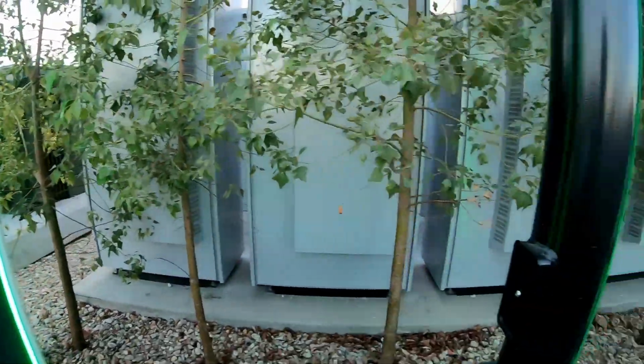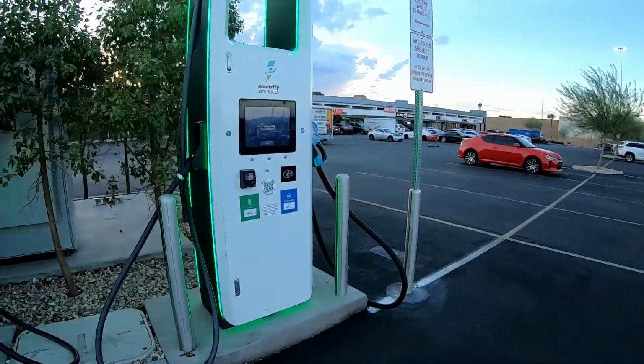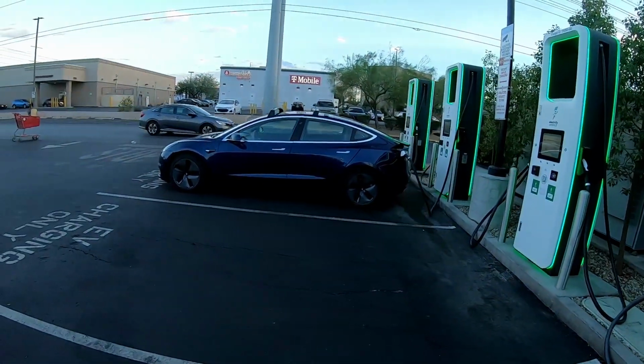So anyway, I thought I had to tell you guys this story real quick. And it even looks like all 4 of them are working, and there's even a CHAdeMO here. So holy crap, that is so super funny.